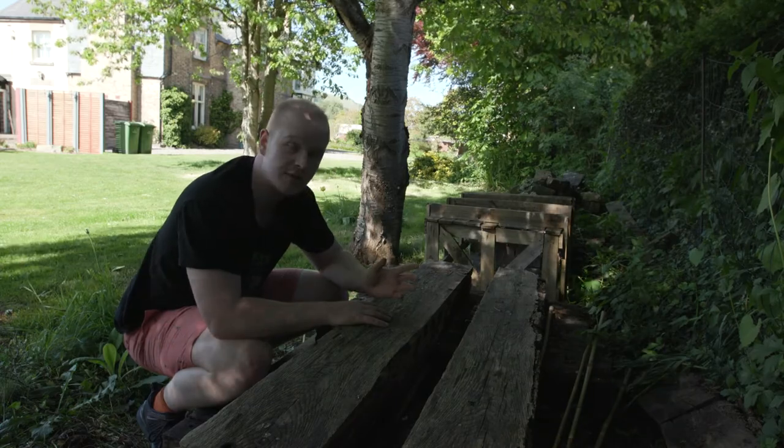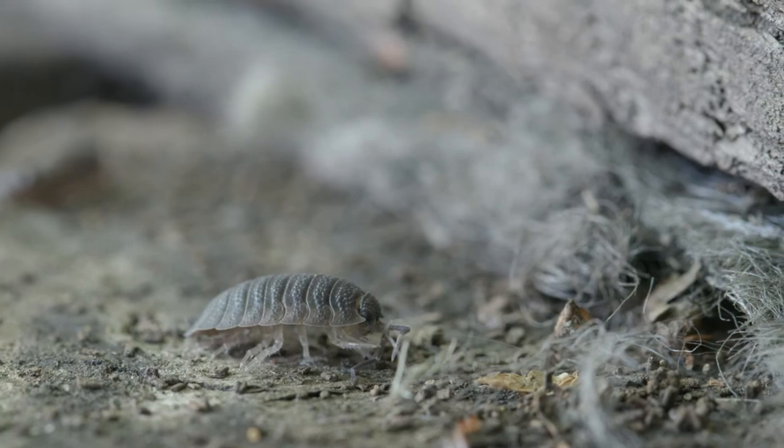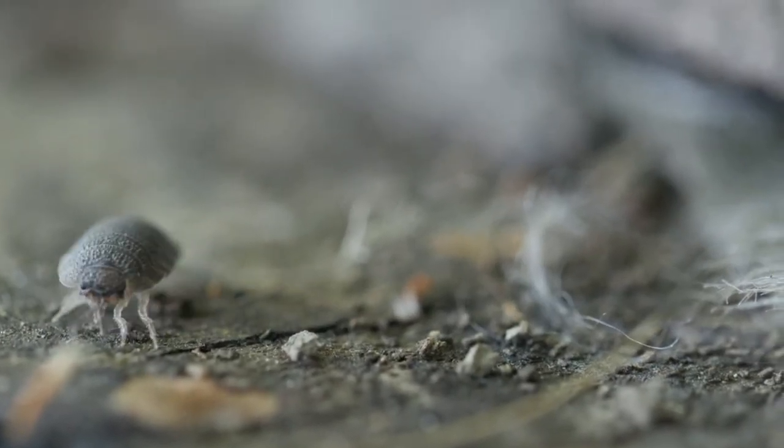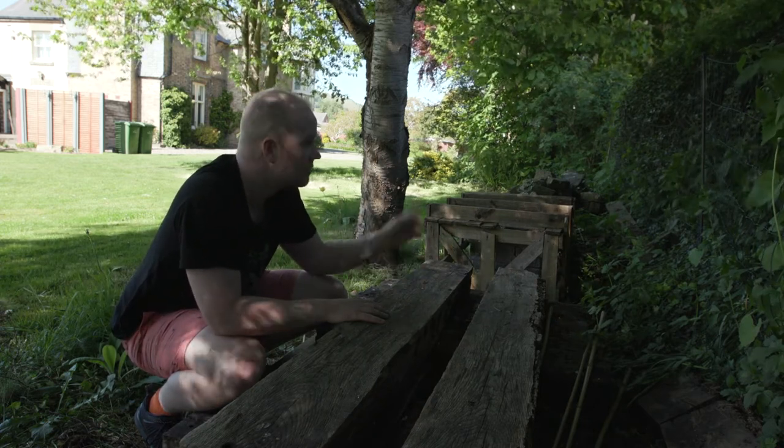Now, what these detritivores do is they'll eat dead organic material, like these big logs, and they'll break it down inside of them and poop out the nutrients. And these nutrients get sucked up by all the plants you see around me.